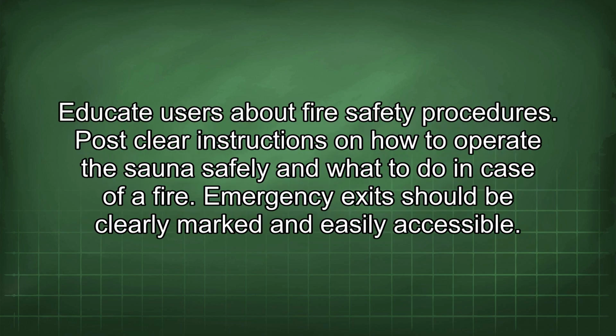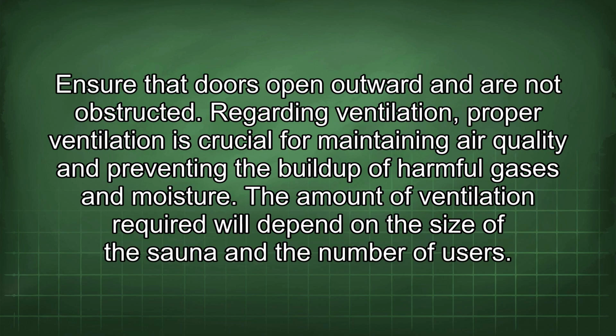Educate users about fire safety procedures. Post clear instructions on how to operate the sauna safely and what to do in case of a fire. Emergency exits should be clearly marked and easily accessible. Ensure that doors open outward and are not obstructed.